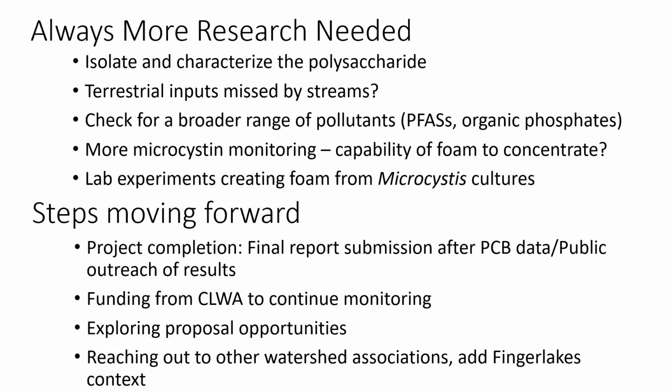And any residual petroleum in the foam, like from gasoline and motors? I'm sure there is, but we didn't check for that. That's why I said when we were out with Marty, I was concerned about his boat exhaust when we were sampling, but we didn't look at hydrocarbons.